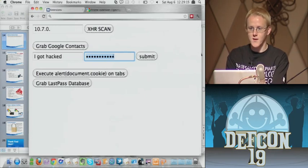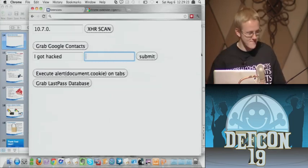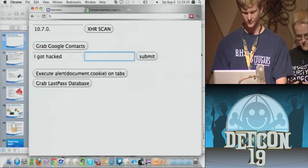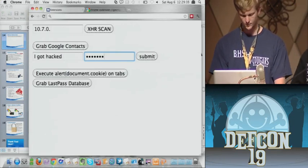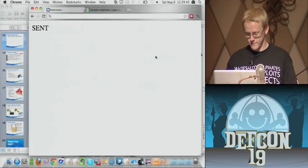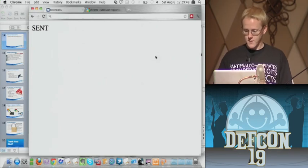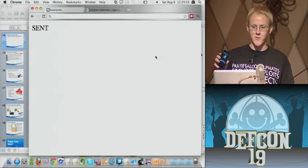So who wants to come up on stage and type their phone number in? Come on. I promise it's a password field. No one will see it. One, the area code, and your number. So what we're doing here is, since this extension has permission to the whole website, it also has permission to Google Voice, right? So we're able to hijack that, parse Google Voice for its CSRF token on the fly, and then spoof a text message. Actually, I changed it, so it's no longer a text message. I'm actually spoofing a phone call.